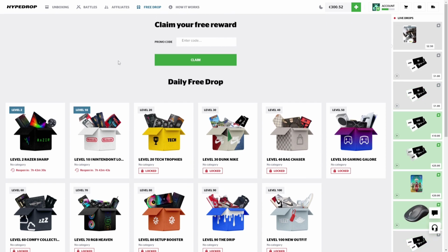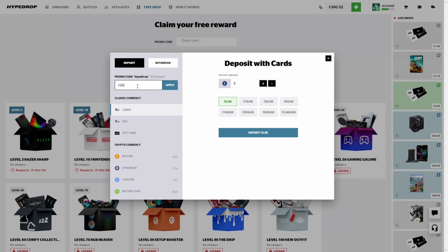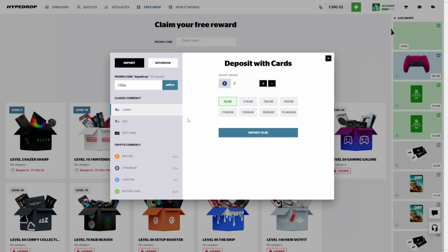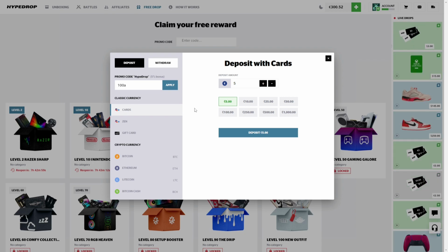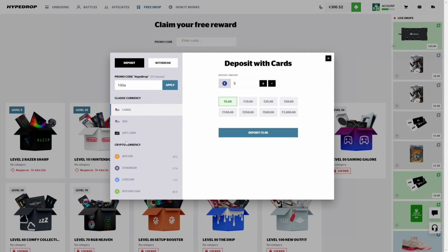so make sure to open your daily free cases every single day. And the other opportunity is to get the 5% deposit bonus, guys. Just go to the plus sign right here, go to deposit, there you see a 5% bonus. Also here you can enter promo code 100A, press apply. I cannot use my own promo code, but for you guys it will work and you can get the 5% deposit bonus for every single deposit. Make sure to use this code before every deposit, so you always get that free 5%. Of course you can deposit with different methods, even crypto is working very good, so make sure to check that out.